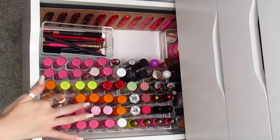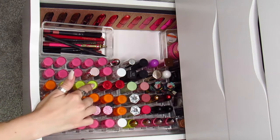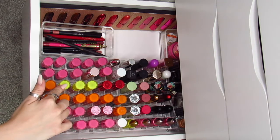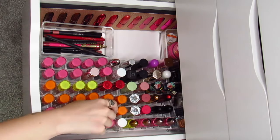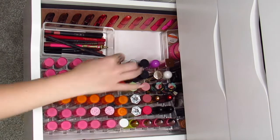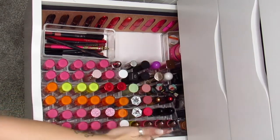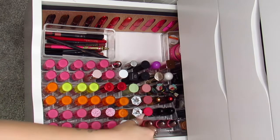All of the orange caps are from his summer collection last year, I believe, and then these neon ones are from his summer collection this summer. I think these two are from Christmas, I want to say, last year. I also have some of his lip ammunitions. There's one right there, and then all of these are his lip ammunitions as well.